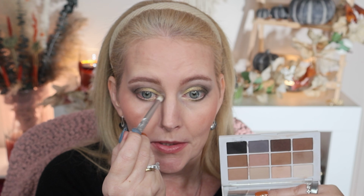What I did do on this side was build up a bit more in the outer V, so I'll do that as well using this shade is the one I used. So I'll put a little bit here. And then put the matching shade beneath. Back into my Mario palette to do exactly the same with the inner corner and under the brow.